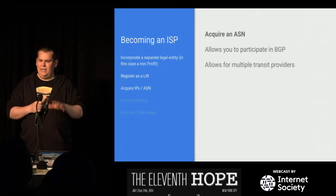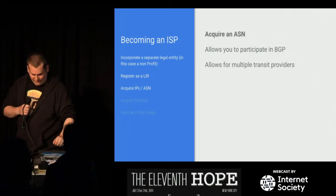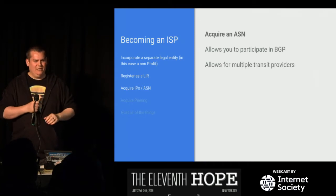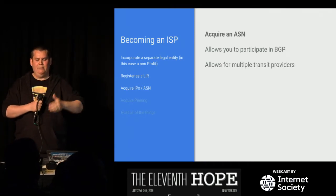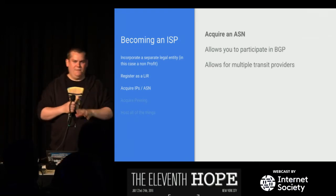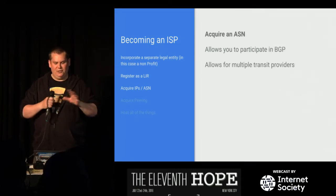If any of you were here at the last HOPE, I think there was a talk about how that can be undermined and all sorts of other craziness. But the thing that's important is it allows for multiple transit providers. So you can have connections with Cogent, with Level 3, with BT, with Verizon, all things like that. And for the most part, they won't interfere with what you transit because they want to keep their mere conduit protections and stuff like that.